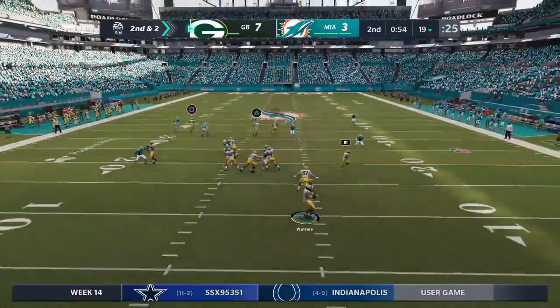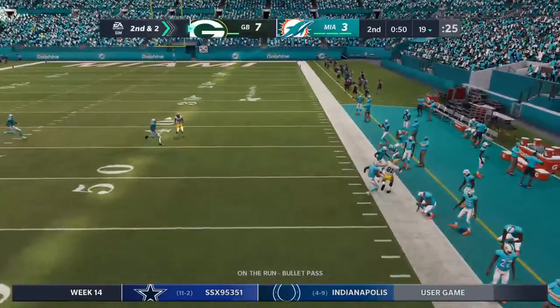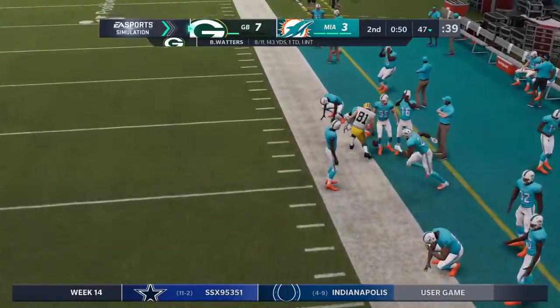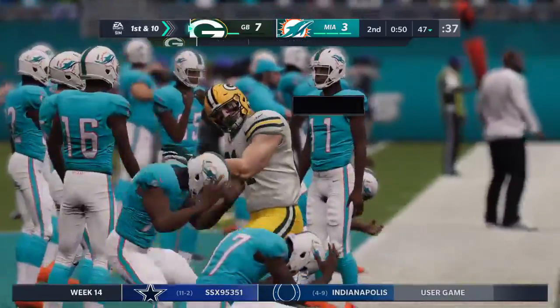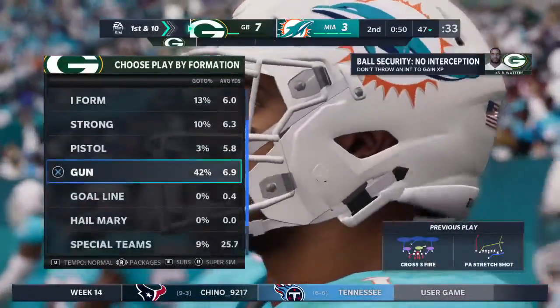On play action, they'll throw. Flushed out right. He'll find Aguara complete. And he'll be out of bounds, but able to get it up past the 45. 27 yards there, a first down.